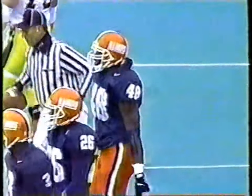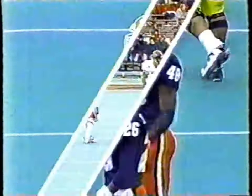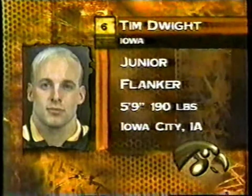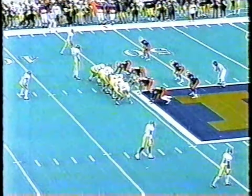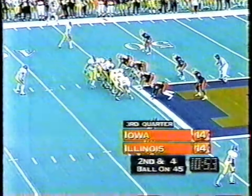Number 48, Danny Clark. This play was designed to go deep. Dwight is actually the second receiver. When it wasn't open deep, Sherman comes off of him and throws here. You mentioned the outstanding tackle by Danny Clark. You know, he was recruited as a free safety. So even though he's playing linebacker right now as a redshirt freshman, he's used to making those kind of tackles in the open field. Well, look at Tim Dwight, very dangerous receiver and return man for Iowa.